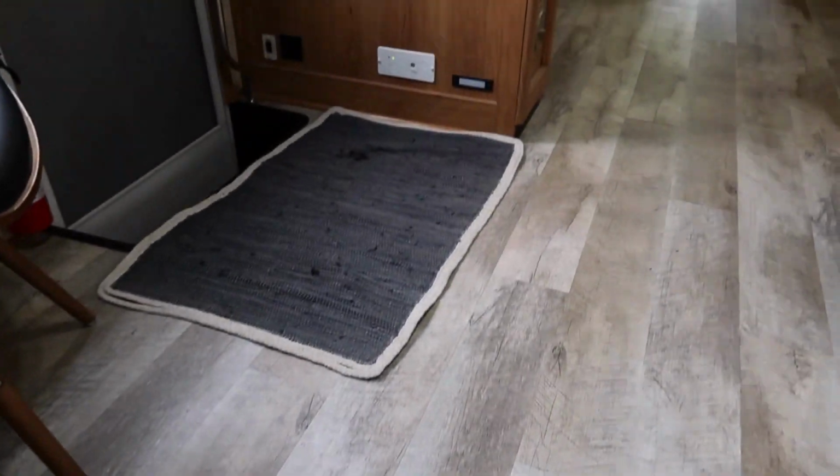That's actually the only part of this floor that I did myself. And I'm pretty proud of that. I only had to measure once and cut 3 times.